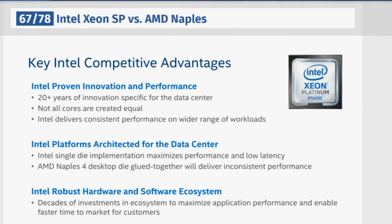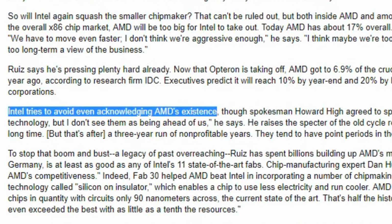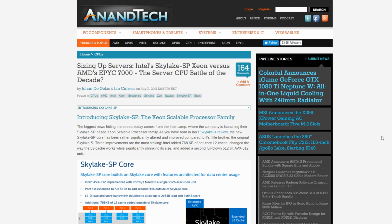So what started out as a reasonable presentation became little more than a hatchet job, a hit piece on AMD's new server CPU, the relevance of which should be obvious, as it is a far cry indeed from the days where Intel tried to avoid even acknowledging AMD's existence. So what has been the cause of this? Well, let's head over to Untitled for a look at some benchmarks.